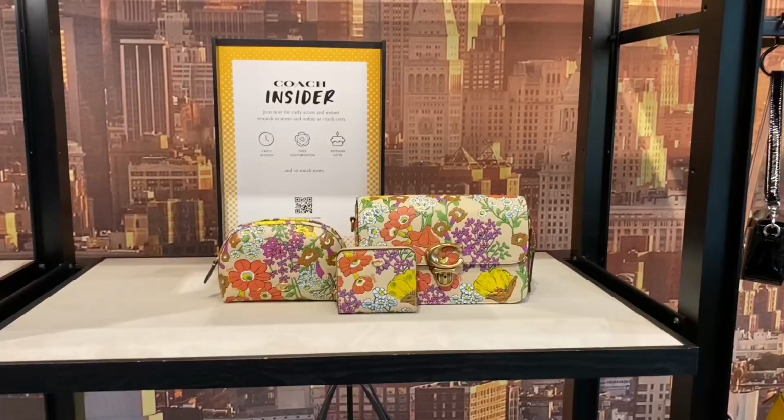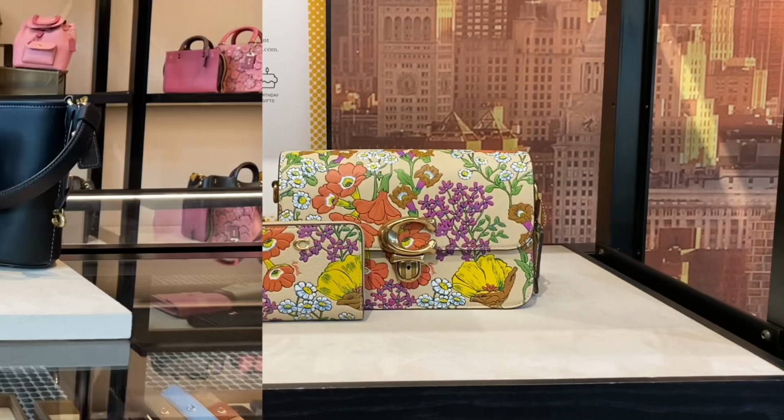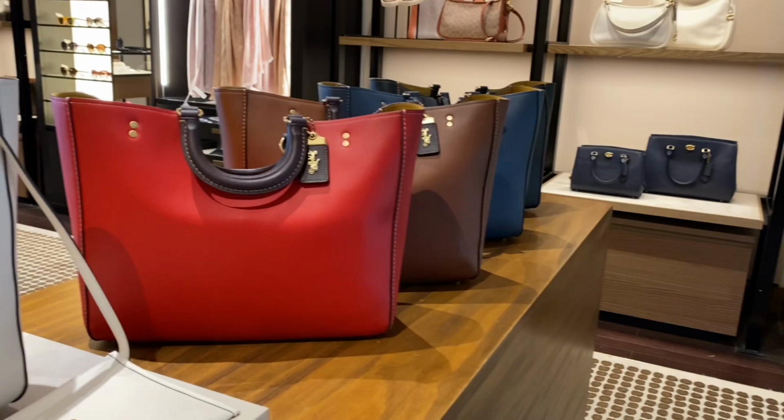And today we are heading to the retail boutique for Coach yet again to check out the latest floral prints for spring and summer, as well as the Dakota bucket bags and the new Ray tote bags.